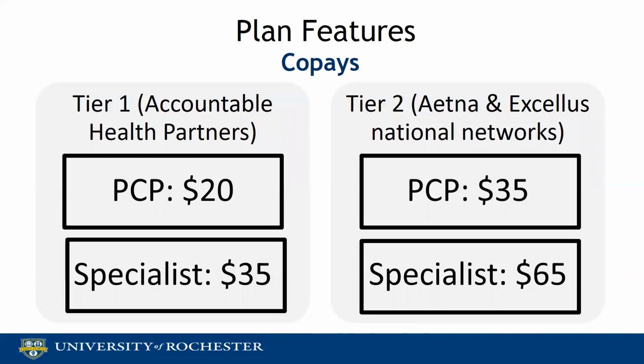If you seek care from a specialist in Tier 2, you will have a $35 copay. If your primary care is in Tier 2, your office copay will be $35. And if your specialist is in Tier 2, your copay will be $65.